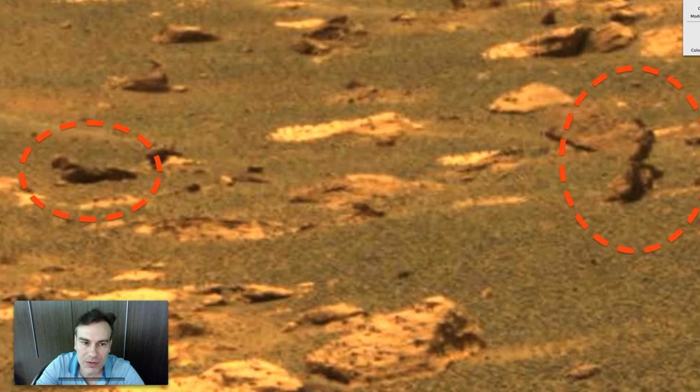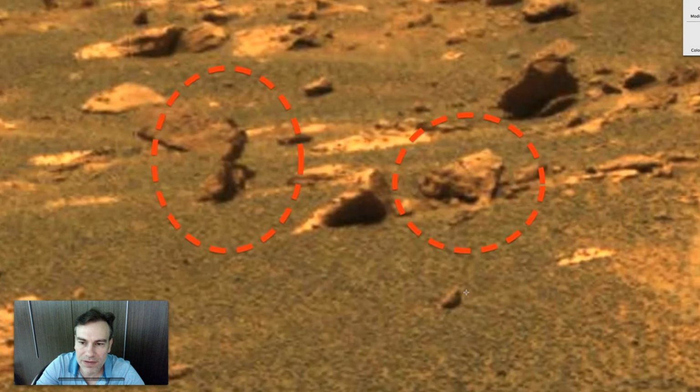Here is the figure walking to another figure, and the figure and the head.